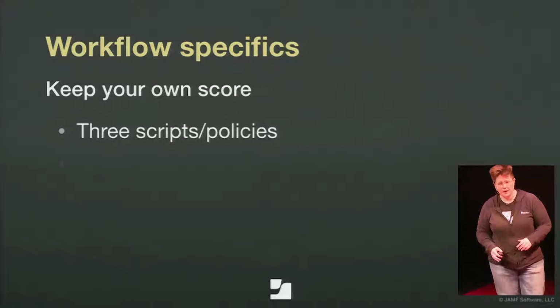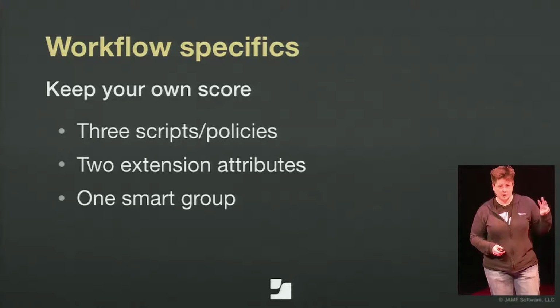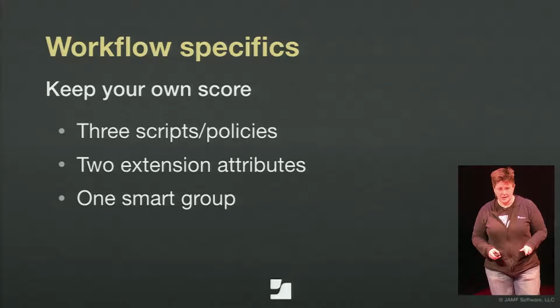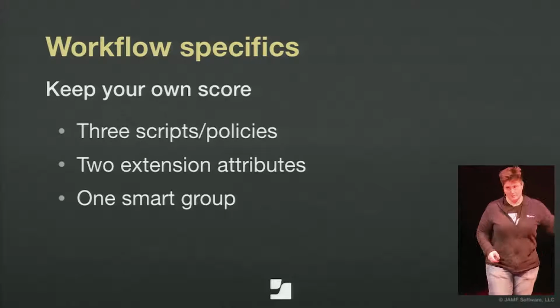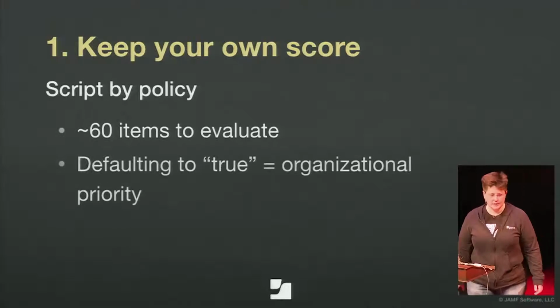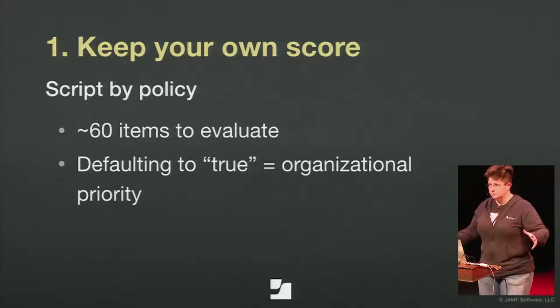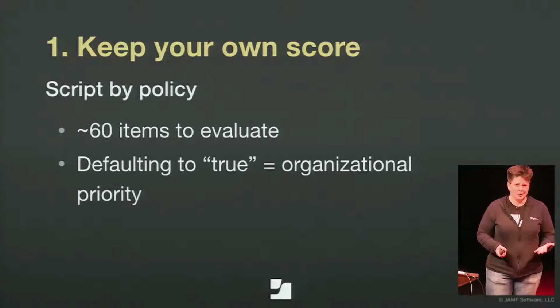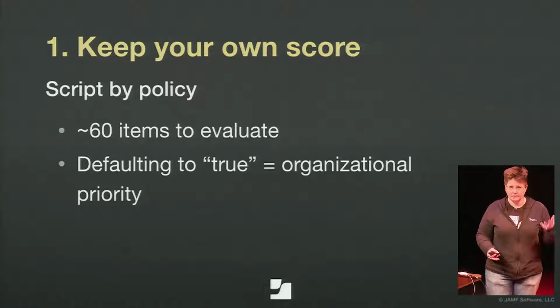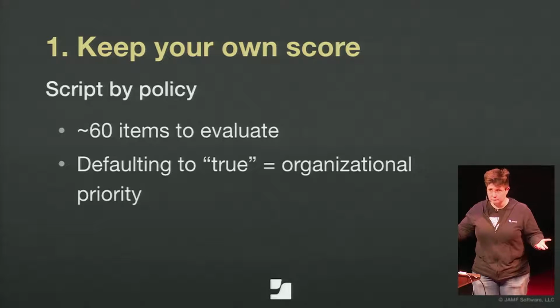So the tool set out on GitHub streamlines this significantly. 3 scripts, 2 extension attributes, and if you're feeling really frisky, then you can make a smart group out of it. So the first step is a script by policy. And this is where we have to be thoughtful. We have to start thinking about, okay, I actually really do need to decide, do we need the Bluetooth menu bar item at the top of every screen or not?